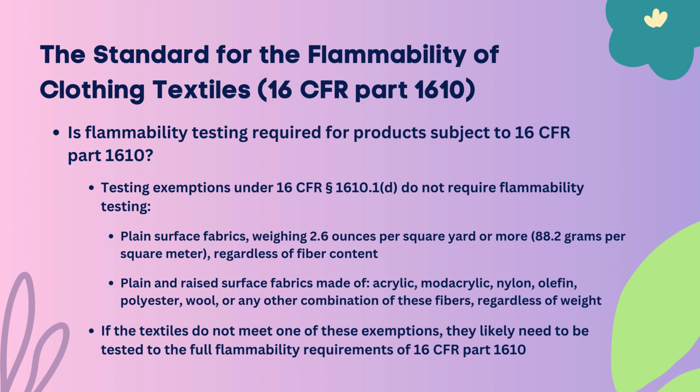If the infant garments or tight-fitting garments do not meet either of these exemptions, they likely need to be tested to the flammability requirements under 16 CFR Part 1610. For more information about this rule, including an overview of plain surface and raised surface fabrics, check out our video on the topic at the link on screen in the top right corner.